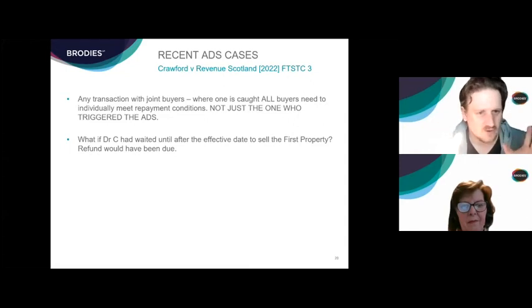Secondly, the other absurd result is that the taxpayers, had they seen this coming, could possibly have avoided it. And the way they could have avoided it is if Dr. Crawford had sold his flat the day after the effective date, the day after they bought. If he had done that, then both he and his partner would have been within paragraph 8 and would have qualified for a reclaim. But because he didn't, because he sold it on the effective date, and thus, if you looked at him in isolation, was never within the ADS charge in the first place, he couldn't then bring himself back out through paragraph 8.